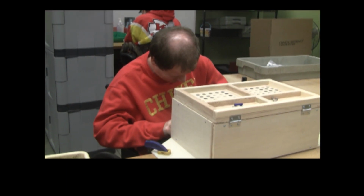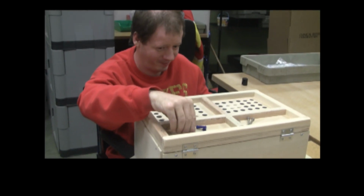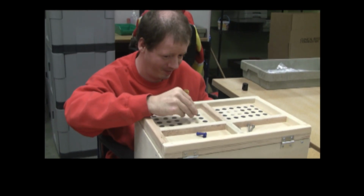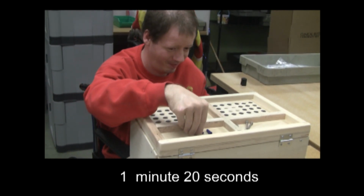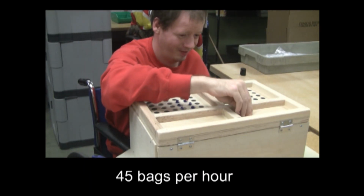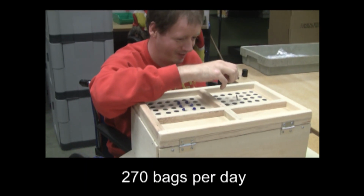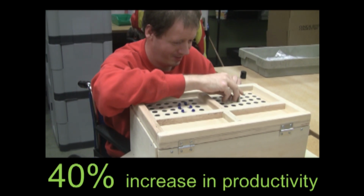CAPS allows Roy to accurately count out and package a set number of anchors and screws in a shorter time frame. With very little training, Roy is able to complete 1 unit in 1 minute and 20 seconds, which means that he can produce 45 bags per hour and 270 bags per day. This allows Roy to make a unit with 40% more productivity.